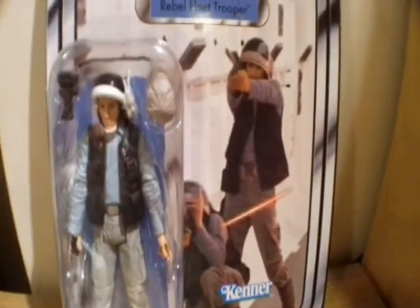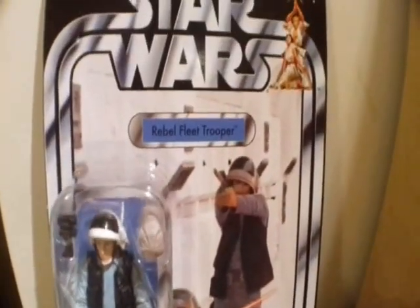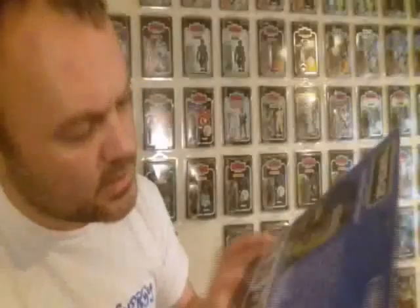Number 1, the Rebel Trooper. Now then, this is an awesome cardback, really nice. You just saw it in a star case, now it is out. The interesting thing about the vintage collection, back in 2011, was that on the back of the card you got a little bit of information.